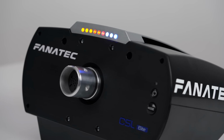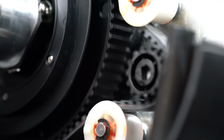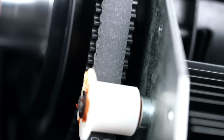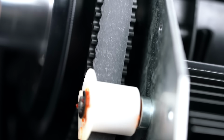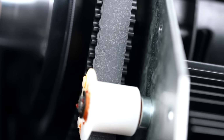Until now, force feedback wheelbases at this price point have used some form of reduction drive. A reduction drive is a way of increasing torque output relative to motor speed. This is a mechanical system, usually a combination of gears or belts that allows a relatively small, low-powered motor to be used, which decreases the overall manufacturing cost.